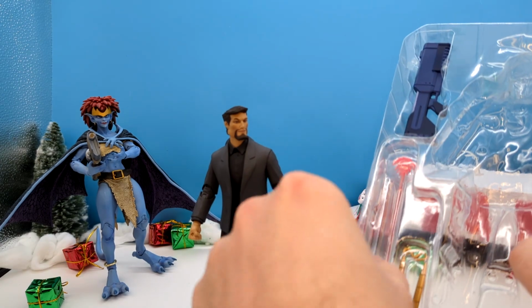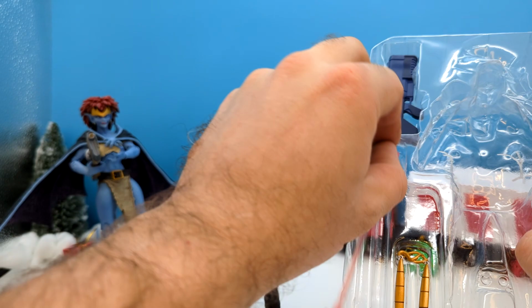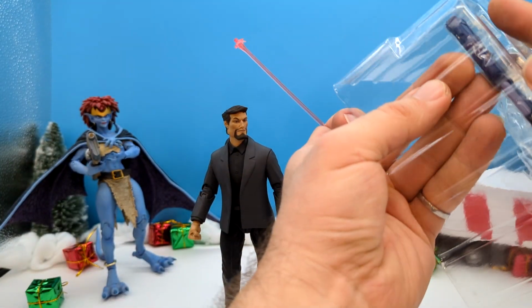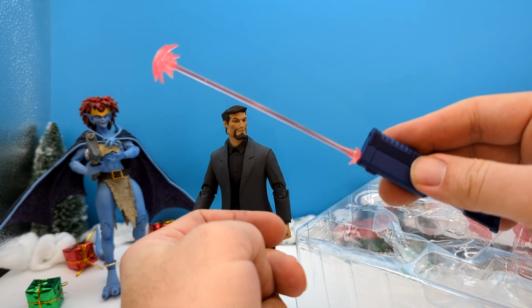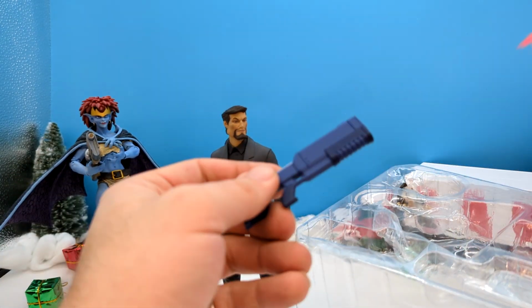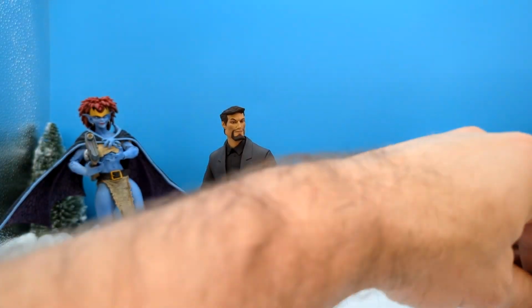So yeah, I'll just pop these out here. Instead of a rocket, it looks like Xanatos' gun is a beam weapon. I'll just pop his gun back out, like so. Yeah, so boom, beam weapon. That's cool. Again, this is not something I'm going to keep out. And then it looks like we have some nunchucks over here.